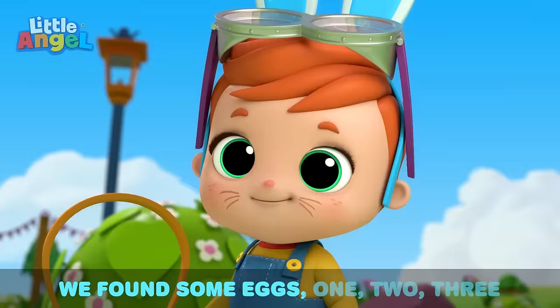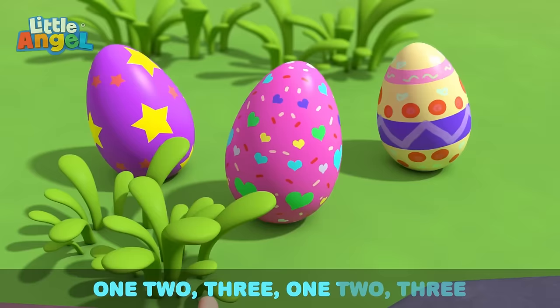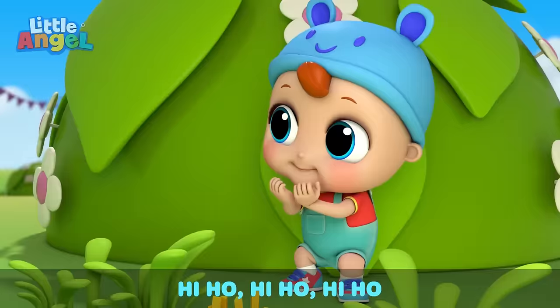We found some eggs. 1, 2, 3. We found some eggs. 1, 2, 3. Hi ho, hi ho, hi ho.